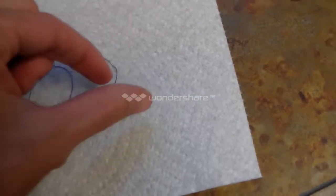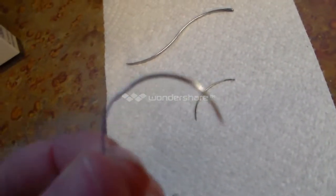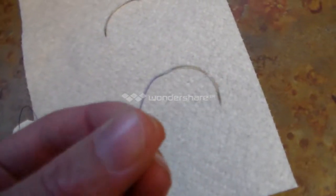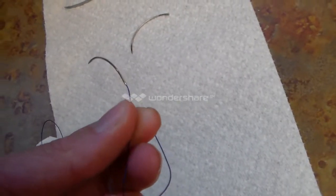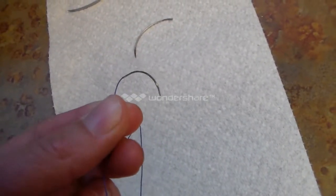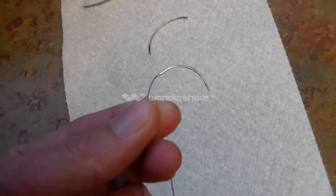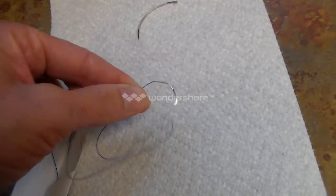And then we have eyeless needles, where the suture is already attached. These are ideal. This means that each time you get a package of suture out, you are using a brand new sharp needle. As you can see, there's no bulk at the connection from the needle to the suture, so that's actually considered atraumatic.